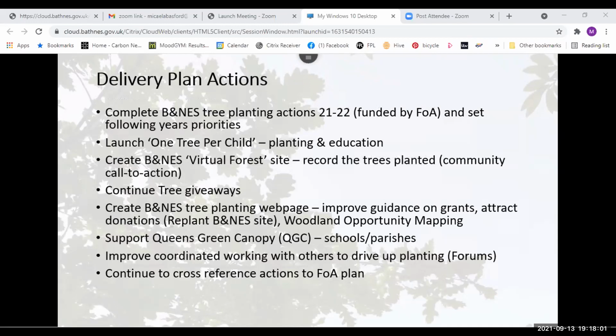We will create, as I've referred to before, a B&NES tree planting website, and that will include details of the delivery plan and the research elements that have helped inform it. Improved guidance and signposting to the grants that are available, primarily from the Forest of Avon. It will direct donations to a site that I intend to add to the Forest of Avon site, a Replant B&NES site that will attract voluntary donations. It will obviously link towards opportunity mapping.